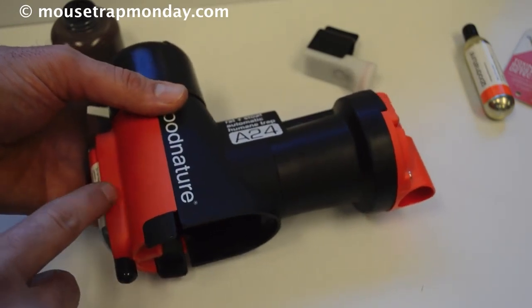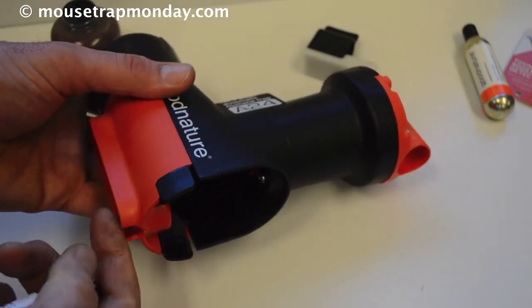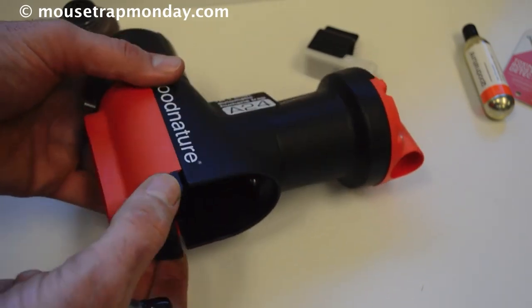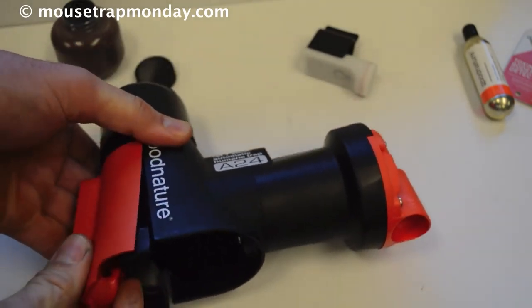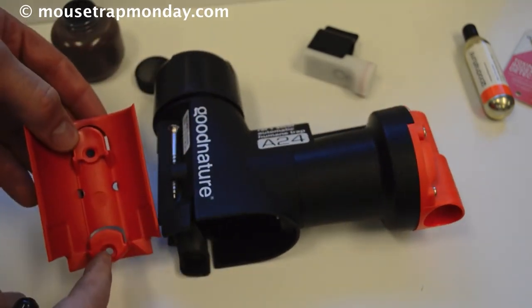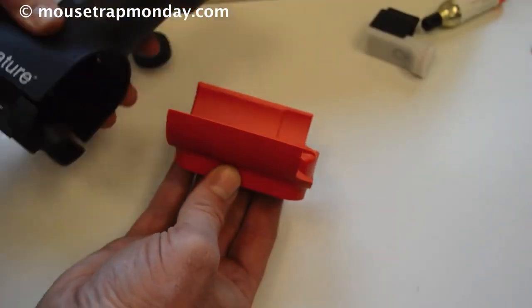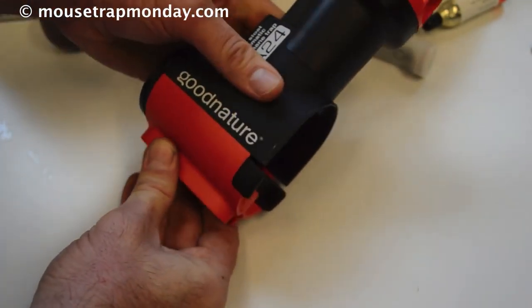This is where you mount the trap to a tree or a board. We pop out the little CO2 canister. That's just a holding place for it. And you can unclip this little orange piece right here, and it'll come out just like that. It has 2 screws, and you can mount those right to a tree. Once that tree mount is secure, you just put the main body of the trap back on it, and it will clip back into place like that.